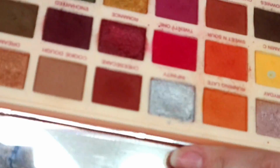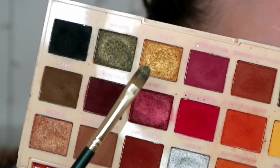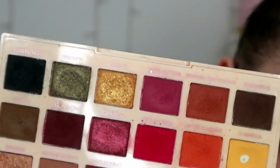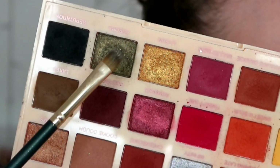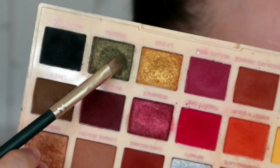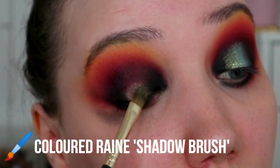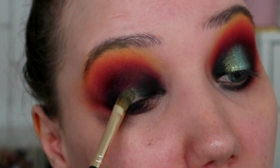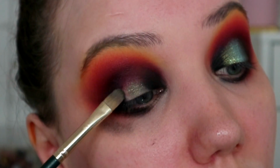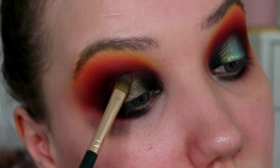The reason I've chosen green is because in this palette there is a green. I could have obviously done gold or something, but I wanted to do a colour and I had my Barry M in mind, so I'm taking this shade here. What is it even called? Aurora. And I am just going to wet it, just so you know. This is going to go in the centre, not above the crease, although you could do a proper cut crease if you wanted.